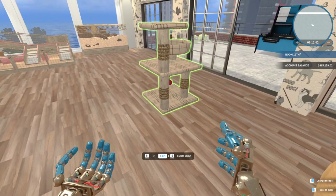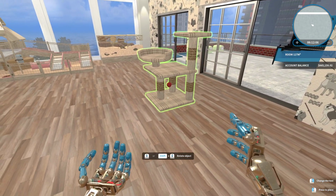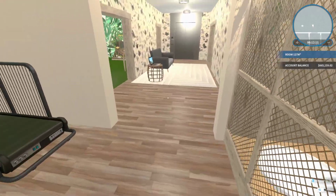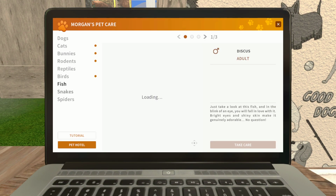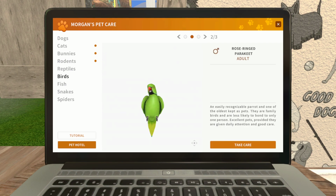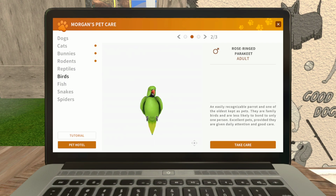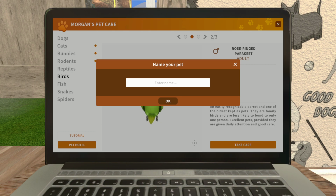I guess let's put this over here somewhere. Okay, so let's get the small animals. Let's see. Birds. We have cockatoos, parakeets, cockatiels. I don't know. I'm literally just gonna... What was this? Was this a parakeet?